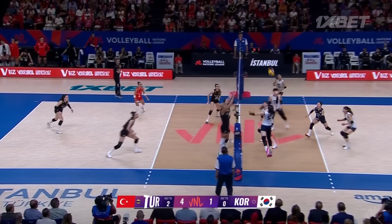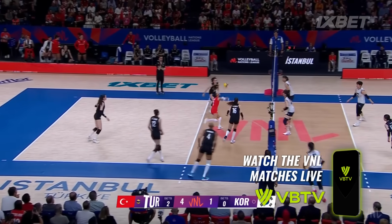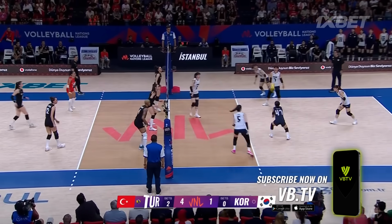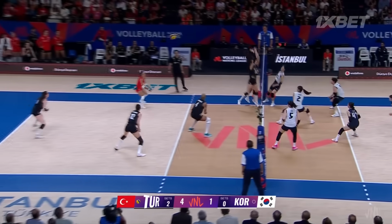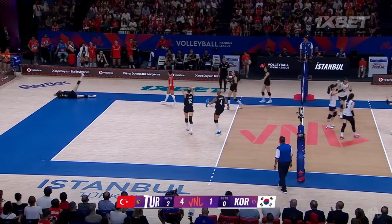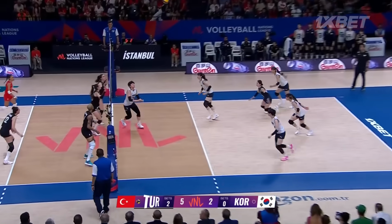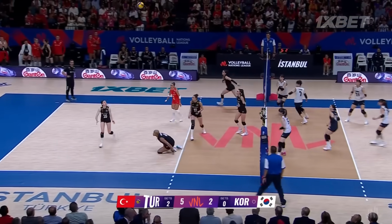Vargas will handle that. The back set goes over the net. Chance for Korea. Fast. Out of system. Türkiye to throw it. Not yet. Here comes the bump set from the libero. Off the hands. And that is a great decision by Korea. Headed over to play in back next season. Plenty of her teammates already there with Giovanni Guidetti.